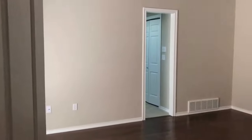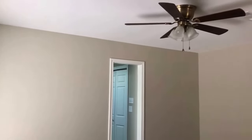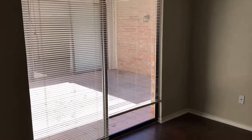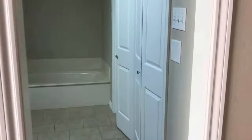Let me show you the master bedroom that is on the other side. This is the master, a pretty nice size master. It's pretty big, and also has access to one of the private backyards as well. Through here you access the master bathroom.